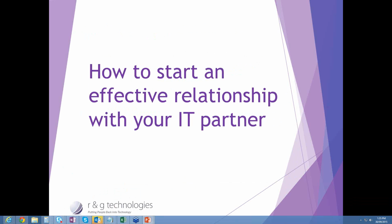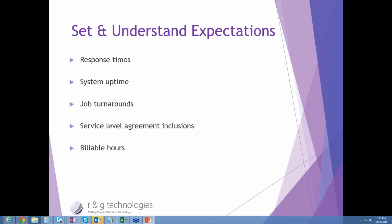So the first thing that you really want to do with your IT partner, and this can still apply if you've had a relationship for quite a while, you can still go through this process and rehash this. But the first thing you really need to do is understand and set the expectations that are associated with the services that you're getting.